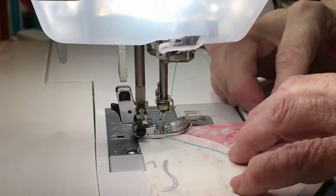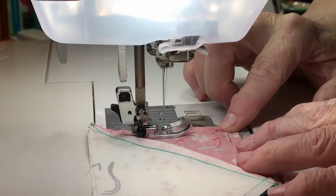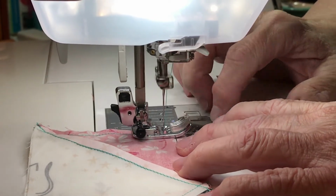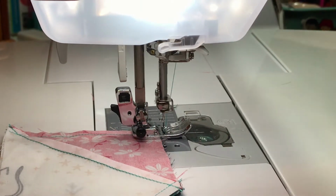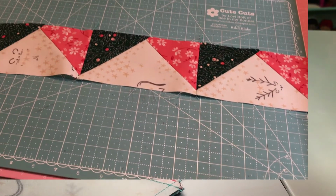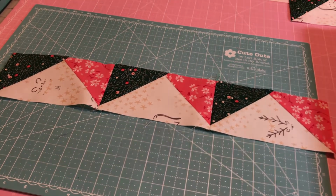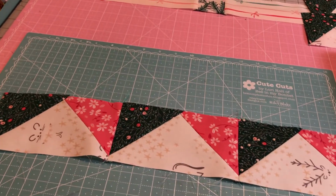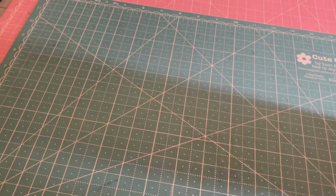And now I'm doing the other one, the other side. So I'll have 3 of them connected to make the one block. And then I'm going to iron it open and show it to you real quick here. Alrighty, so when it's finished, it's going to look like this. Now it's telling you to iron it to the left, but I didn't want to iron it to the left. I wanted to open mine, so here's what it looks like.